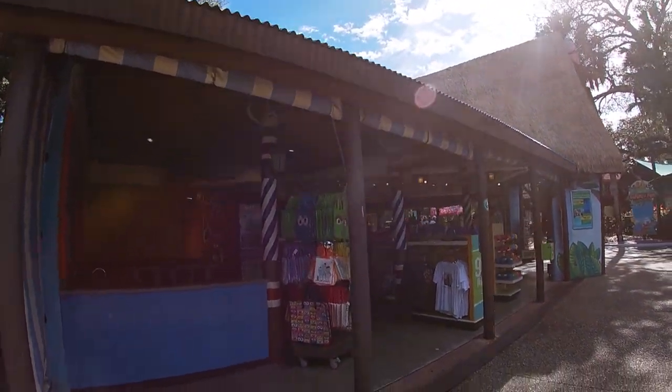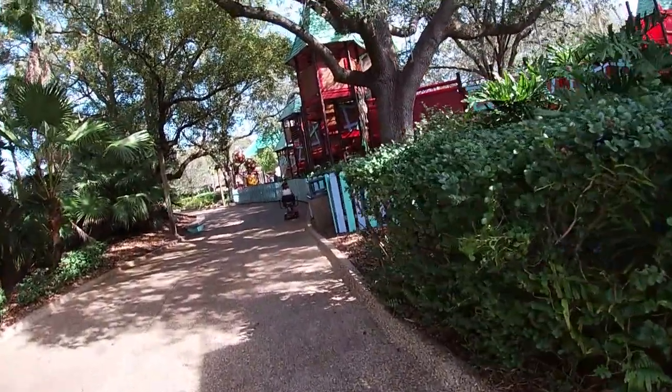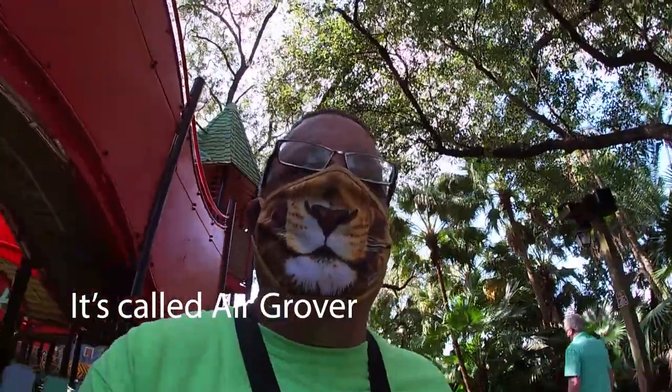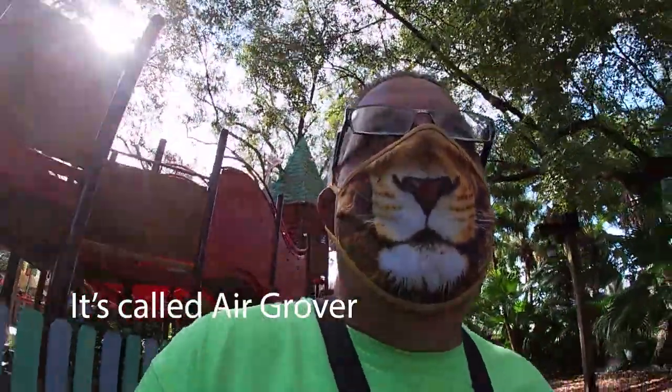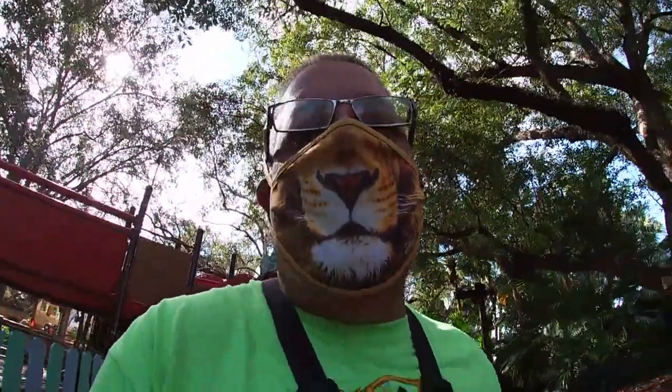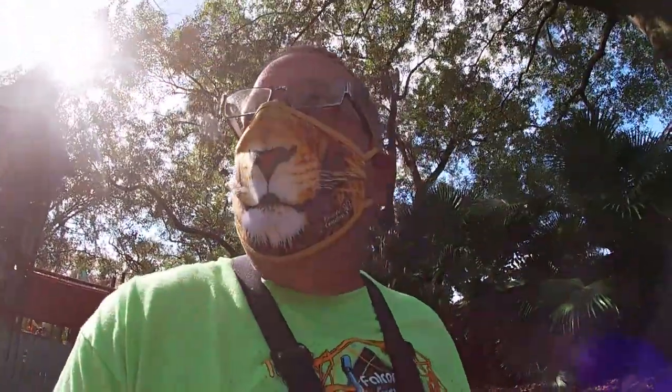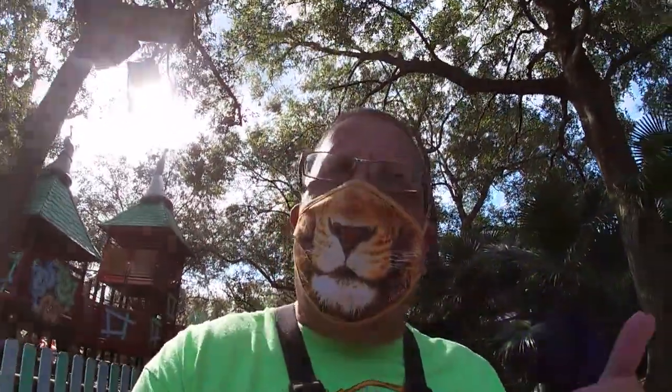A little Sesame Street place where you can buy Cookie Monster, Oscar the Grouch, Grover. Speaking of Grover, there is actually a roller coaster in Sesame Street. And it's Grover something. I forget exactly what the name of it is. But yeah, it's a little kiddie roller coaster and it's actually not that bad. It does basically, I think, a figure eight. No loops, no inversions. Just right for the kiddies. Well, for their first roller coaster.